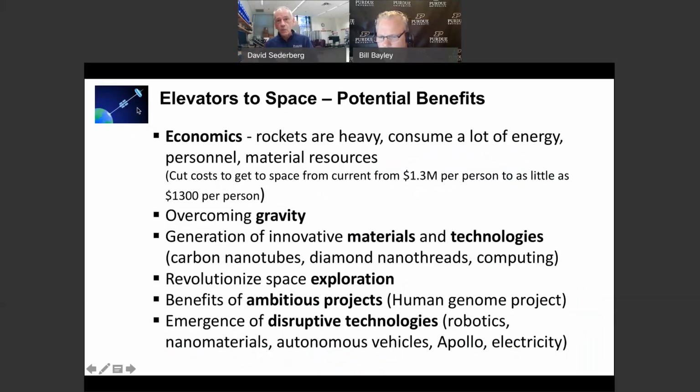Economy. Rockets are heavy, they're cumbersome, they take time to build, they use a lot of energy. And to put a person in space today is about $1.3 million per person. Predictions are with something like a space elevator that could drop drastically. Rockets have to do a lot of work to overcome gravity. A space elevator would be more of a gradual ascent, and overcoming gravity would take less energy, take more time, but would be more efficient.